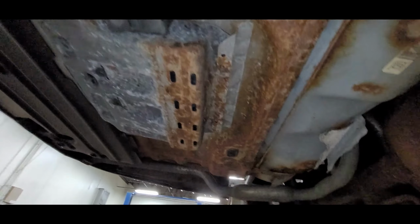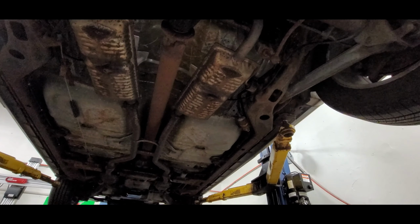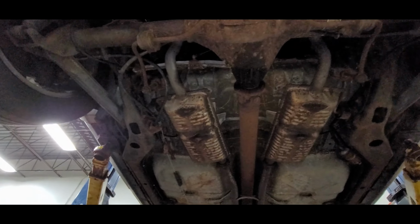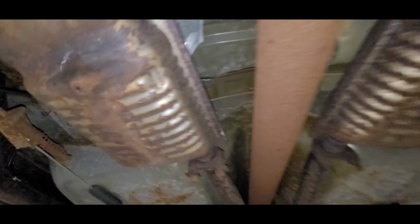Seeing a lot of rust. I asked the mechanic his opinion on that, and though he's not a body shop, he said he's seen this type of rust before. There he is. So yeah, I think I'm starting to catch up to it, and basically, yep, there it is. So I've missed it again.